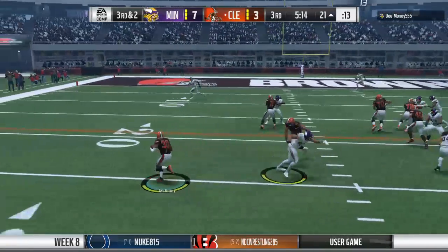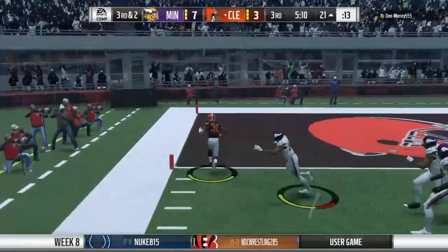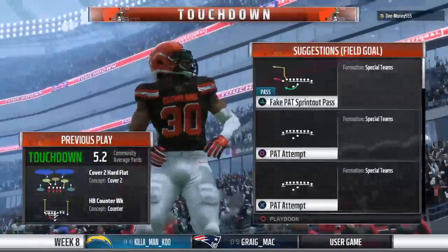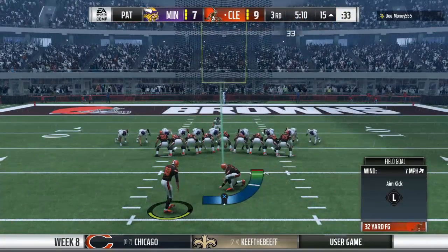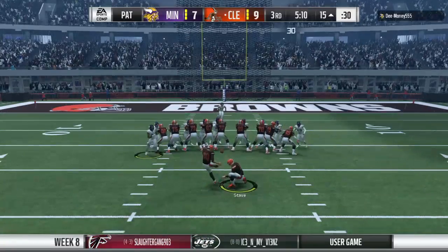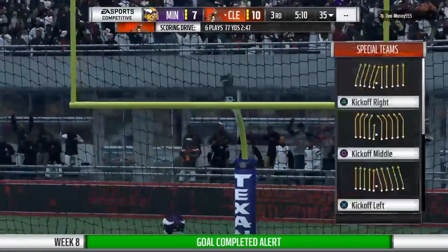On third down, it's Jackson. He'll have a first down inside the 10. And he'll take it into the end zone for a Browns touchdown. A great effort there. His 3rd touchdown now on the year. And the Browns are able to cash in for 6. And it's through, and that makes the lead 10-7.